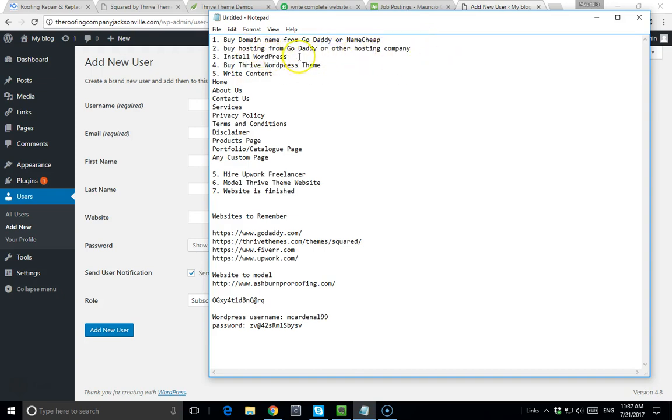Once you install WordPress, it's time to buy the Thrive Themes WordPress theme. And the next thing is to write the content. The only thing to remember is the first four are the most important: the home, about us, contact us, and services. So basically, who you are, how they can contact you, what services you provide, and who you serve.